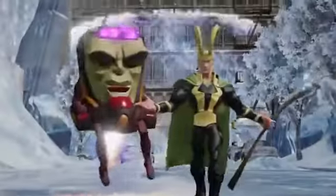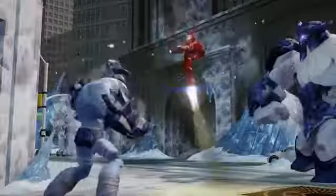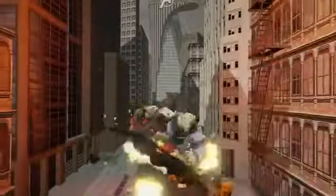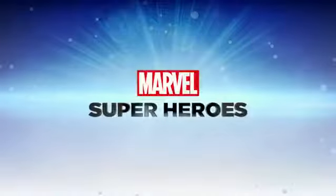And then this is super cool, right? So you've got a bunch of Frost Giants, MODOK and Loki, and there's some stuff happening in the background. It's a little bit of a nod to some of the adventure that you're going to experience inside the Avengers playset. Oh, JD, my favorite part is coming up. All right, what's your favorite part? Just wait for it. What was that? There it is. Oh! The power just got super.